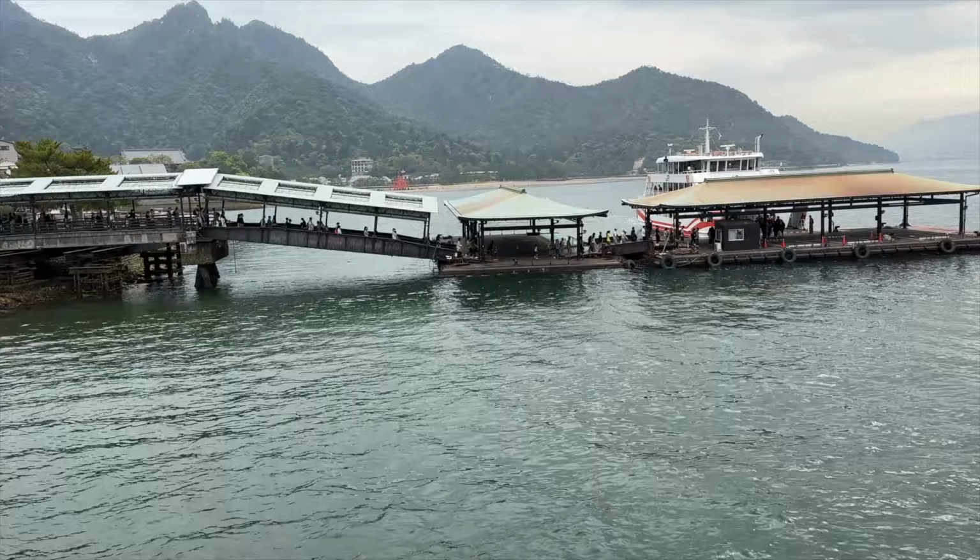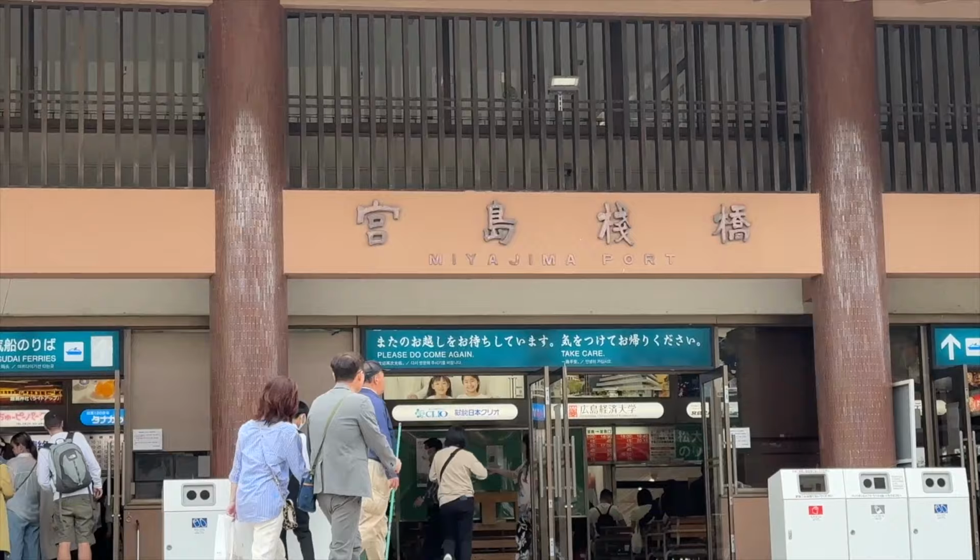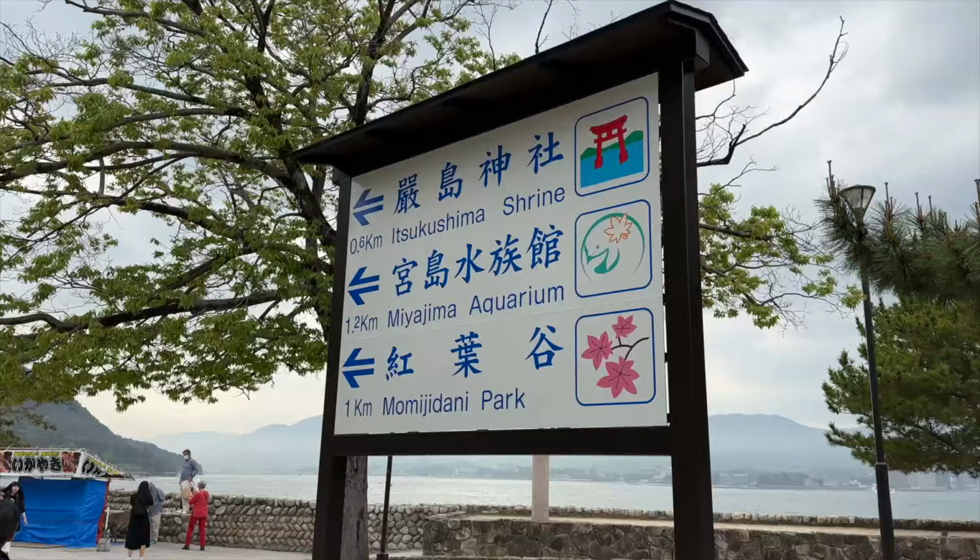There are surprisingly lots of things you can do on the island. We only really scratched the surface of what you can see and do.